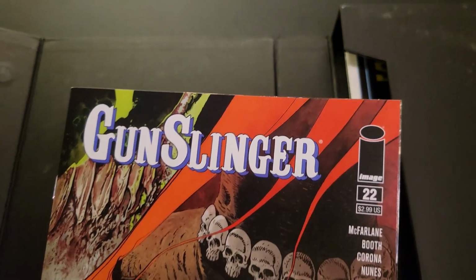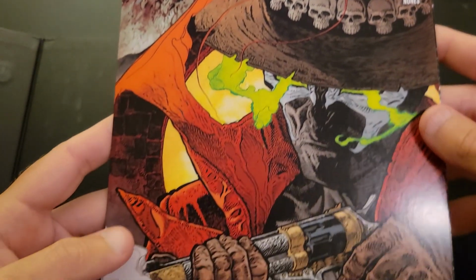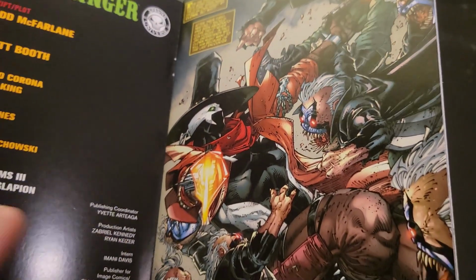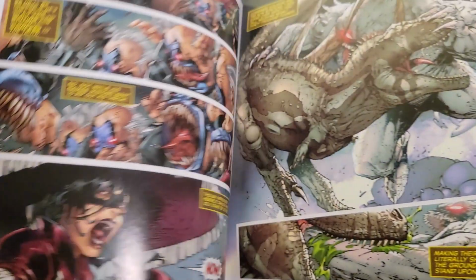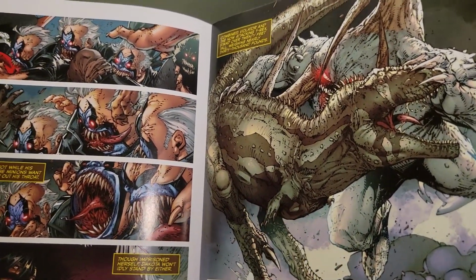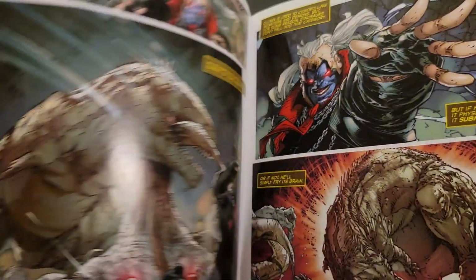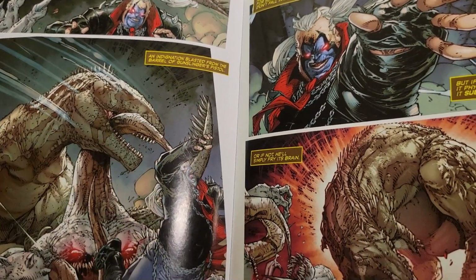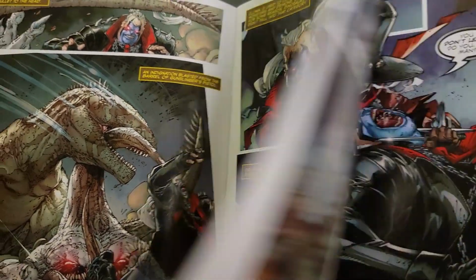You got Gunslinger number 22. See more stuff here with Clown. Violator. Yeah, this series in particular, probably the most enjoyable. Art style's amazing. They're doing crazy stuff with dinosaurs here.